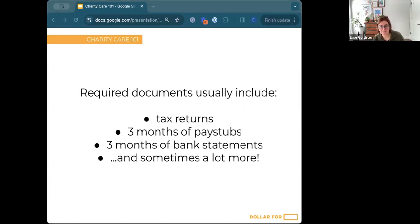In terms of required documents, the hospital's typically going to require your most recent tax returns, 3 months of pay stubs, 3 months of bank statements, and sometimes more, sometimes less. Again, every hospital has different rules, and this really varies, but this is a good ballpark to expect. This is kind of within the realm of what we see as reasonable. Now, that said, if you don't have some of these documents, it doesn't mean it's the end of the road, but it does mean that if you do have these documents and you don't share them with the hospital, it's unlikely they're going to forgive your bills because they want proof of your income before they're going to proceed with giving you financial assistance. They want to really make sure that you can't afford the bill.